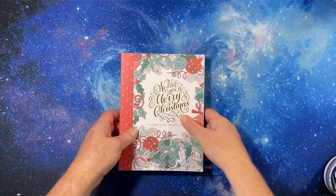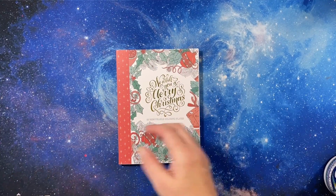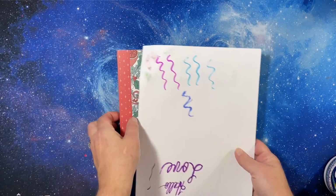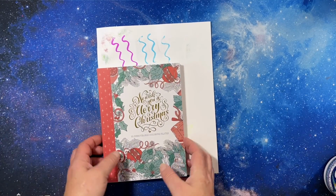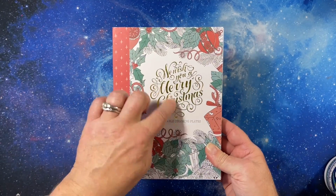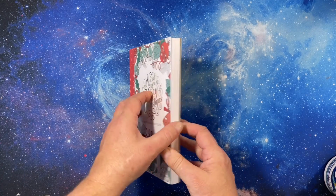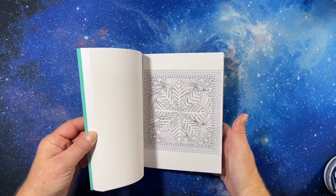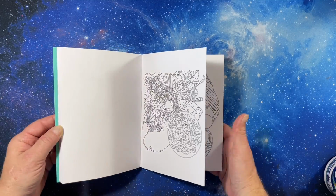So, Christmas. This one is a very small book. Do I have anything I can compare it to? I have a sheet of paper. Look at this. It's a sheet of paper I was using. So this one is obviously a small book. Merry Christmas, or We Wish You a Merry Christmas. 55 removable coloring plates. So this is just simple, very detailed images.